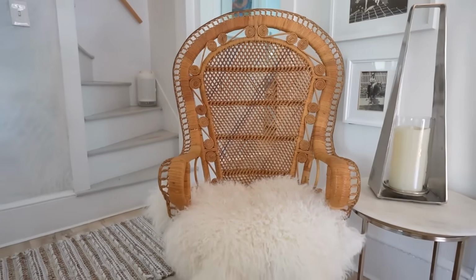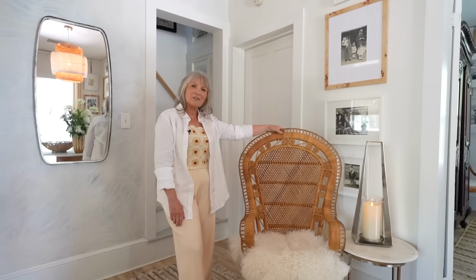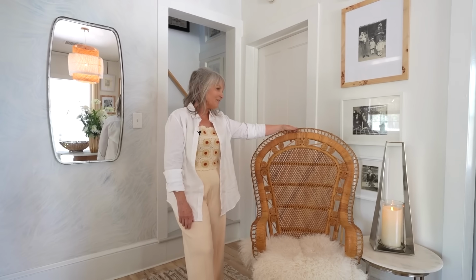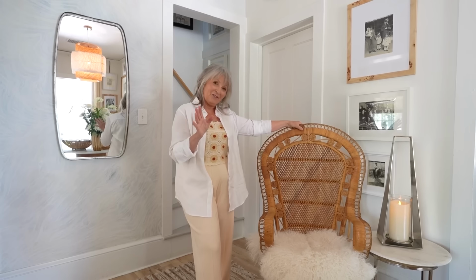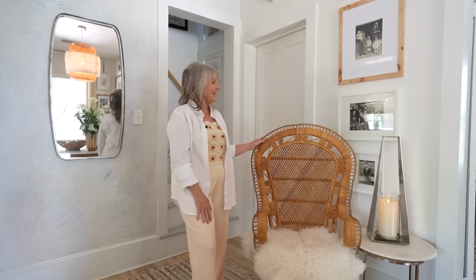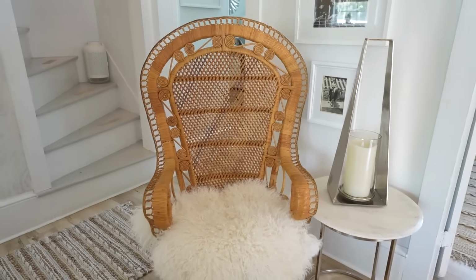I love this rattan peacock chair. My husband got me this for Christmas last year. It was a find at Habitat for Humanity. I think it was a little too much money for Habitat for Humanity, but I loved it. And this spot was calling for it. It had to go here.